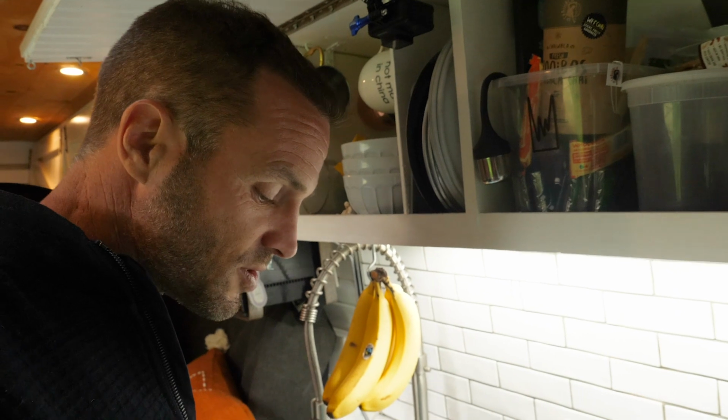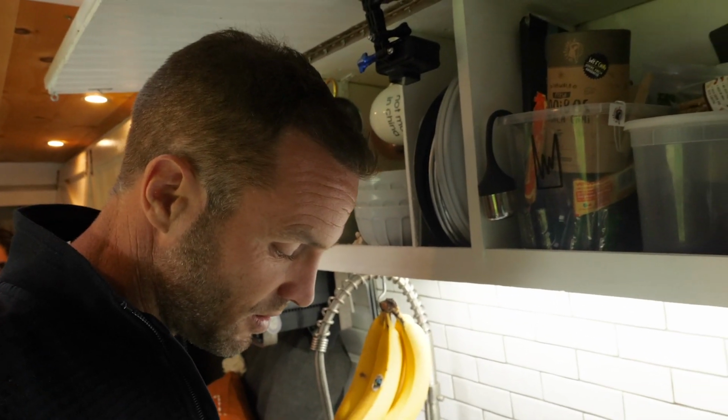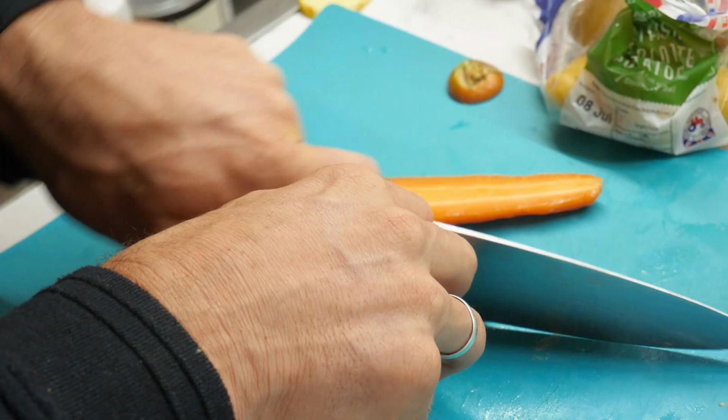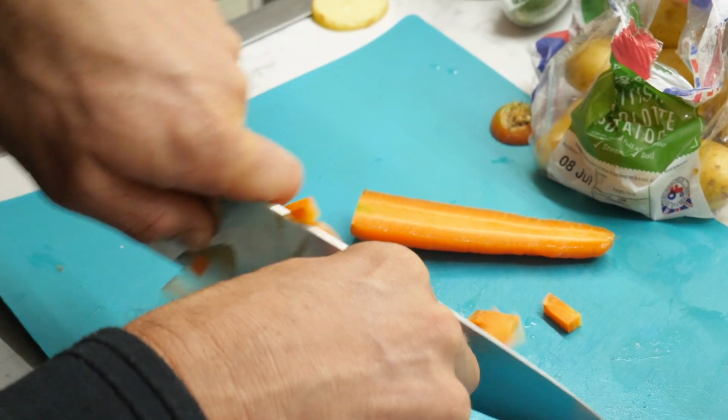Normally with most dishes you'd start with some sort of an allium, a fancy term for an onion or a garlic, or maybe a shallot or a leek or a scallion. But in the absence of that, we're going to go more mirepoix style. The basis of French cooking would be onion, garlic and celery.